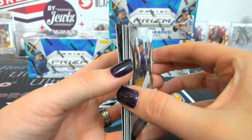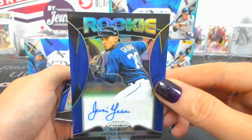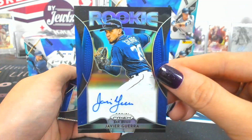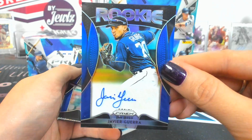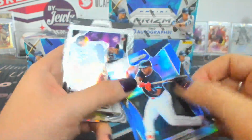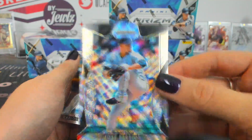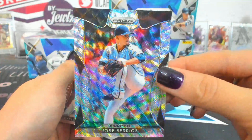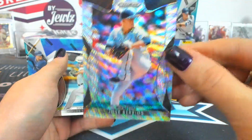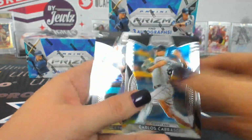$3.99. Dang it. $3.99. Could be. Guerrera. Blue Rookie Prizm. San Diego is X-Rebel. Man, no one else is going to care, but you reminded me of something I saw. Oh, yeah, Rainbow Party. Jose Berrios. Blue Wave. 59 of 60. Mississippi, you might think it's cool.